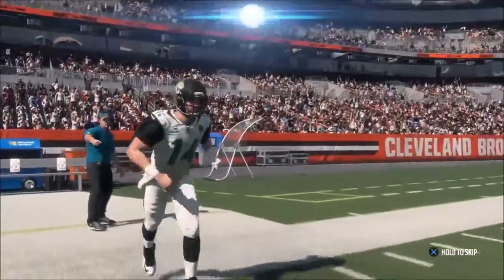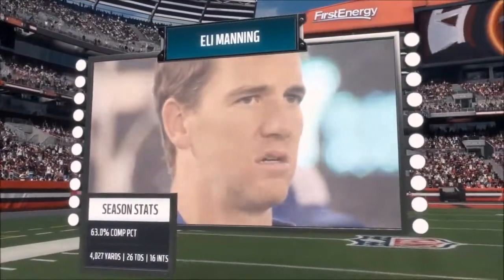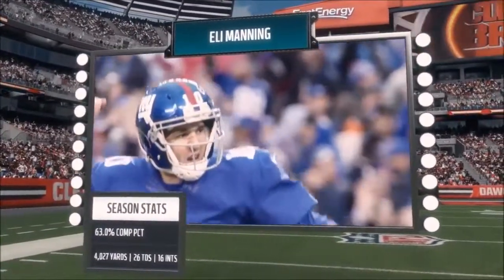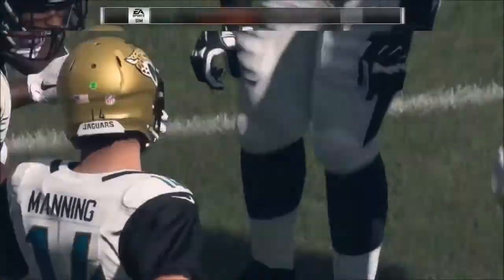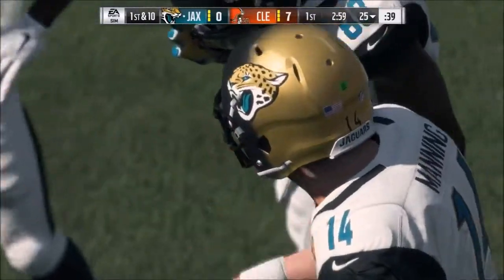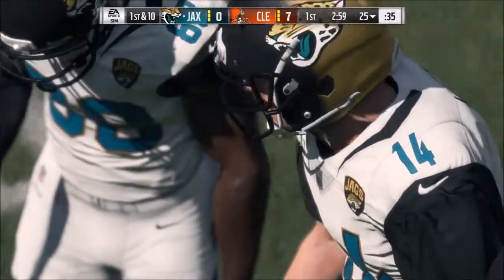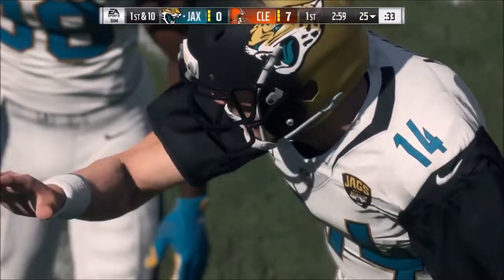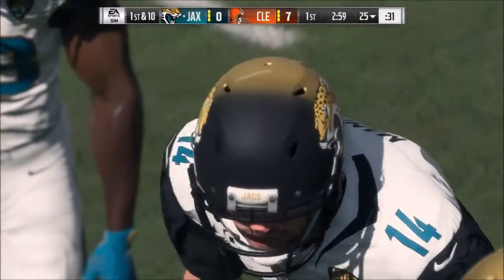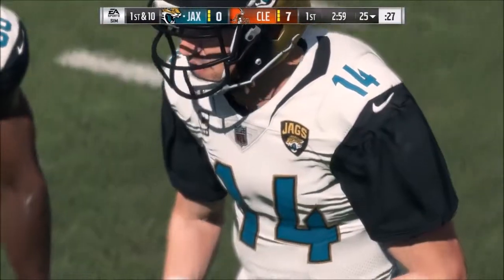So here's the first drive now for the Jags. They'll be led out by the veteran quarterback, a multiple-time Pro Bowler. It's, of course, Eli Manning. I still remember a scouting report that a former Giants GM had on Eli Manning coming out of Mississippi. He simply said he has it. And we always talk about the it factor, which means they're going to play large in big moments, in key situations, and Eli Manning has always had that.